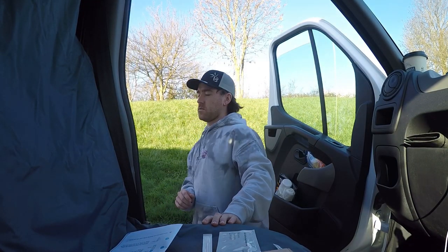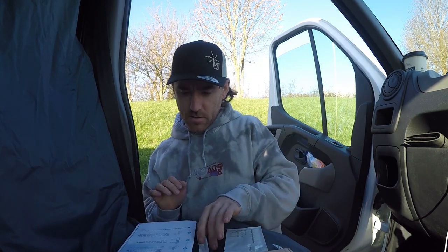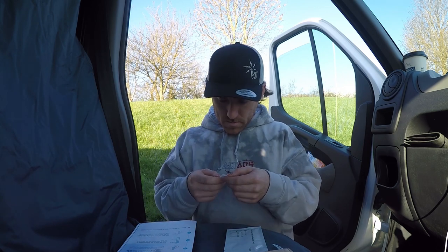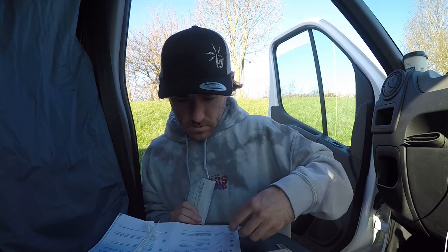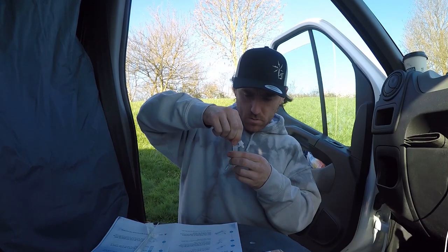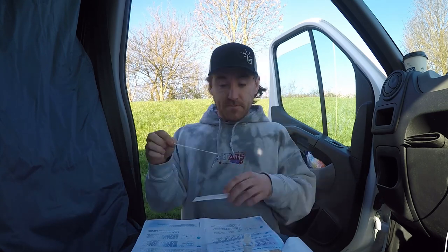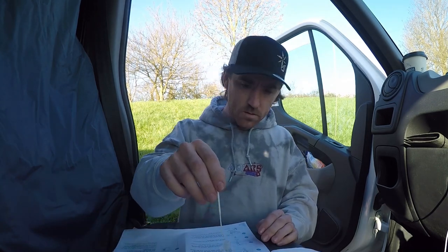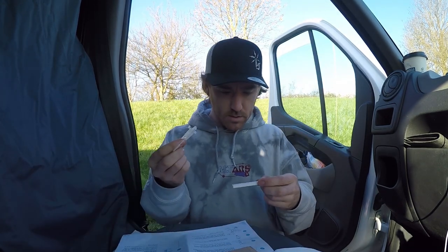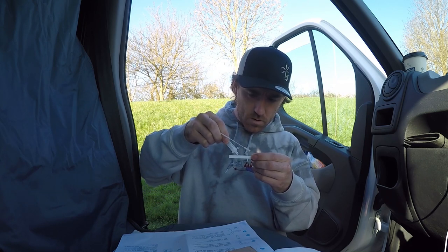Callum! Right, so wash your hands. Find the swab in the sealed pack. Onto this, one, two. I think that's it.